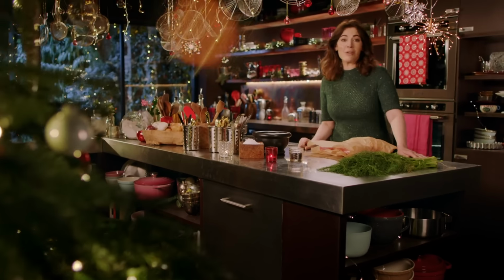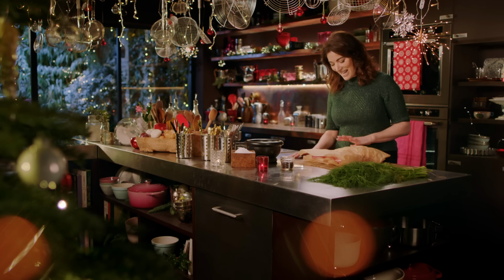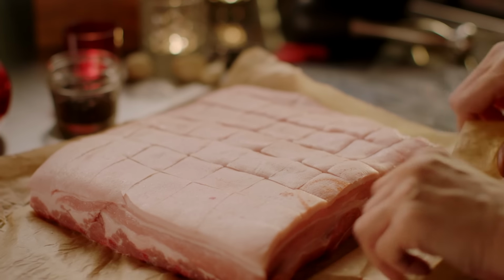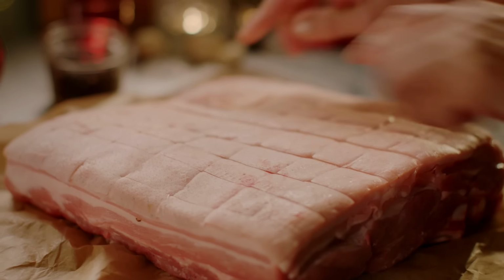I made a kitchen trip to Austria with my Linzer cookies, and now I am setting off to Scandinavia with my Norwegian pork ribs. And this way of cooking it not only makes for the most succulent pork you could ever eat, it also creates crackling that is just in another dimension. So it's prepared as they do in Norway.